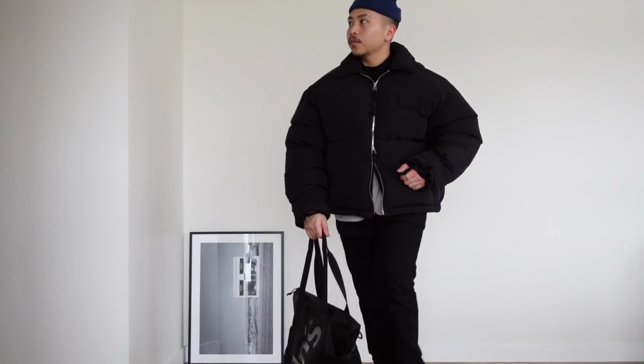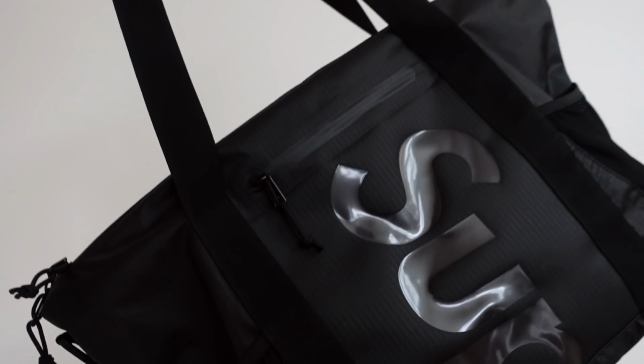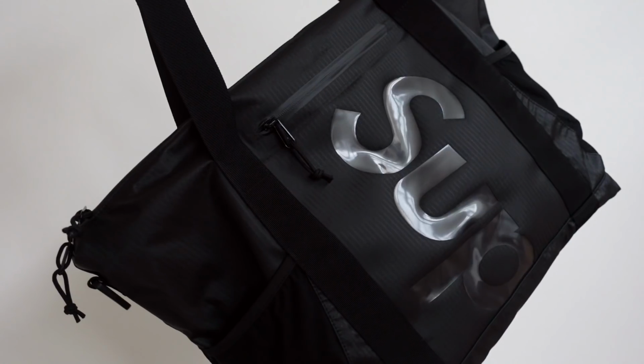I love the texture and material that they use for the piece itself. This is what the tote bag looks like. It features a bigger logo in the front, and it follows through in the back. It features a ton of zippers, one here, one on the main compartment, the back as well, and on the sides there's some mesh paneling, so you can put your water bottle or anything that you need quick access to.